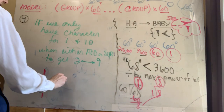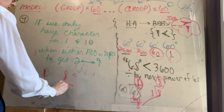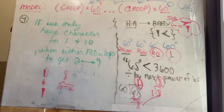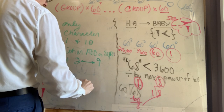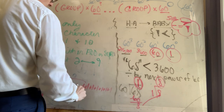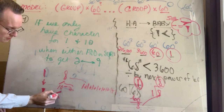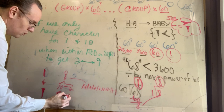But if I wanted to take 8, it would have to be either 10 minus 2, because we only have a boomerang to choose from and another symbol, or in theory, it would have to be a lot of adding. 1, 2, 3, 4, 5, 6, 7, 8. This 10 is a boomerang. And this 2 is 2 more wedges.